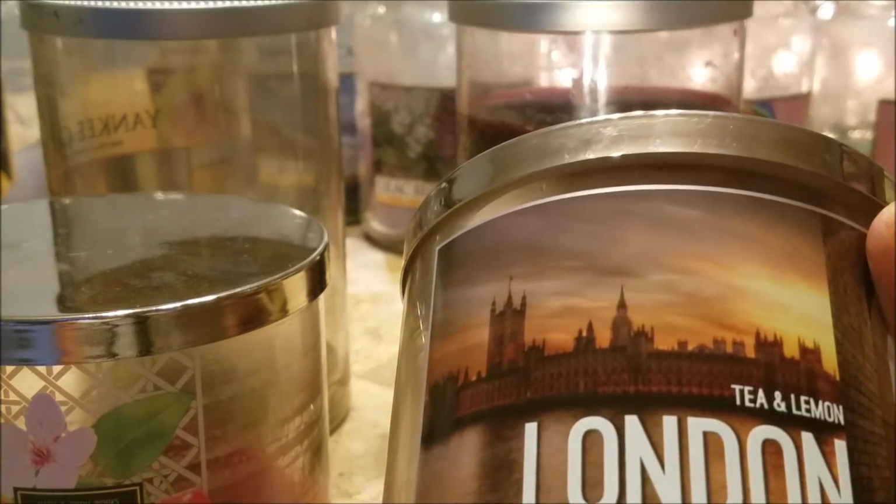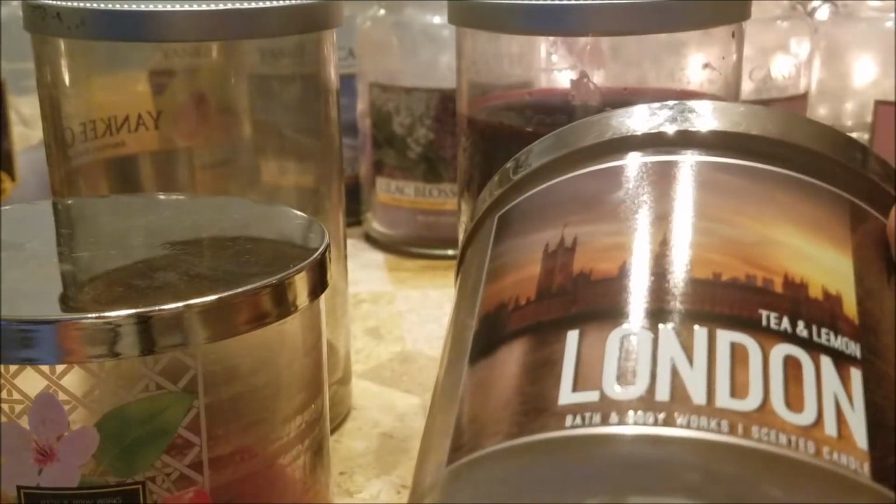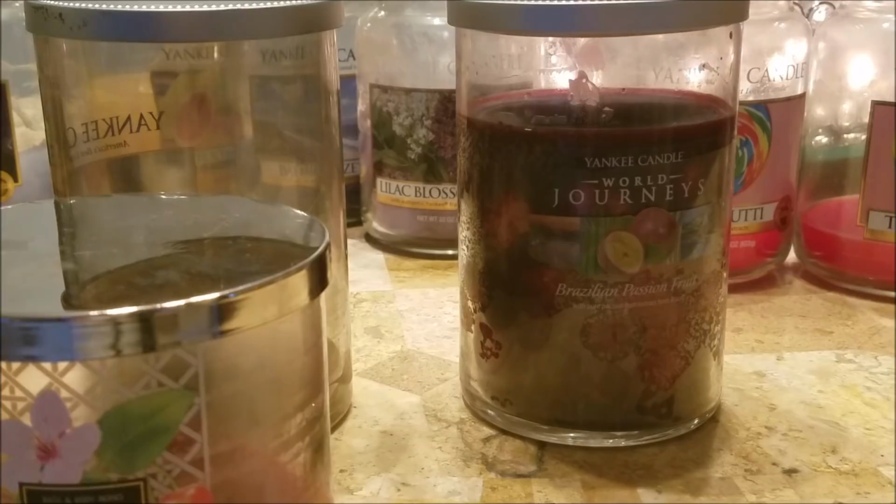This is the new packaging that came out this year. I do like the label on this one a lot. To me, it smells just like the other ones that I have out. I love this scent. To me, it's a lemon tea scent. I do smell mostly tea versus lemon, although I know some people tend to pick up more of the lemon.